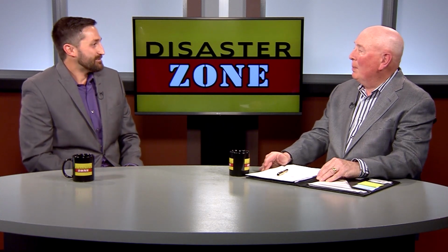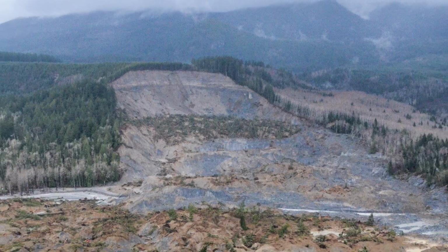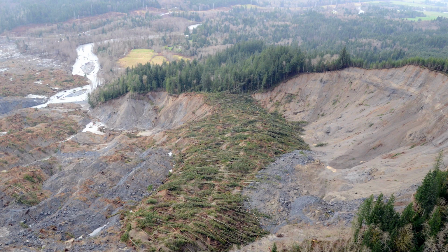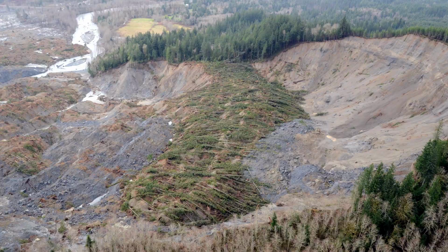So I think about the Oso mudslide that happened. Again, not the response, but they did come up with a mechanism to try and estimate where all the debris, the homes, and unfortunately bodies may be, and trying to map that out, and they did it digitally. Your organization would have been perfect. It would have been great, yeah.